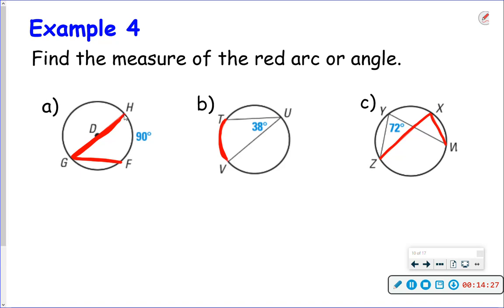All right, let's do A. I like it. So you know the intercepted arc is 90. So do you half 90 or double 90? Half, so 45.